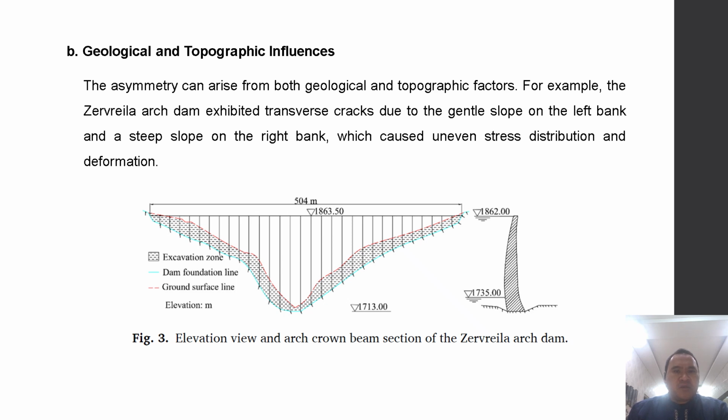B. Geological and topographic influences. The asymmetry can arise from both geological and topographic factors. For example, the Zefreila arch dam exhibited transverse cracks due to the gentle slope on the left bank and a steep slope on the right bank, which caused uneven stress distribution and deformation. In the figure below, you can see the elevation view of the arch crown beam section of the dam. You can see the ground surface line, the excavation zone, and also the dam foundation line.